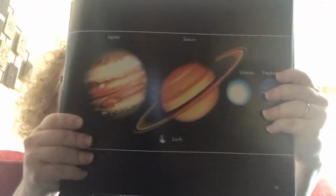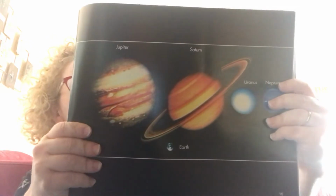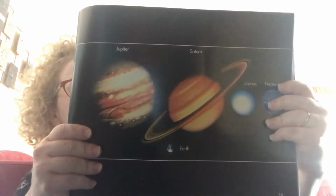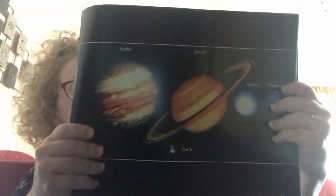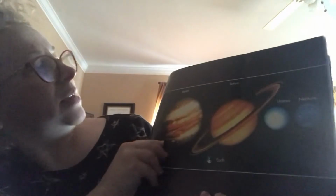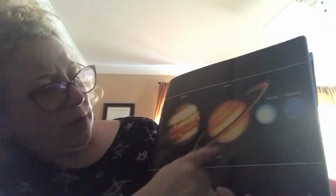Okay. Here's some pictures of different planets. People soon sent probes to learn about the planets. In 1977, the Voyager probes launched. They took pictures of Jupiter, Saturn, Neptune, and Uranus. Jupiter, Saturn, Uranus, and Neptune. There's Earth.